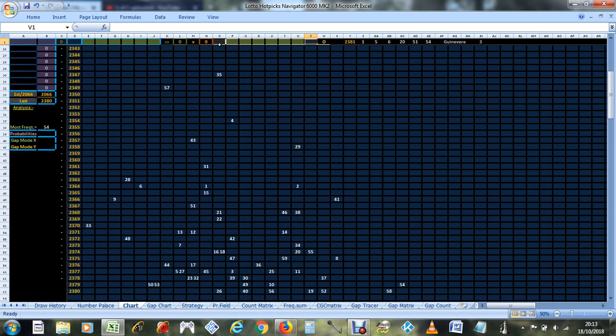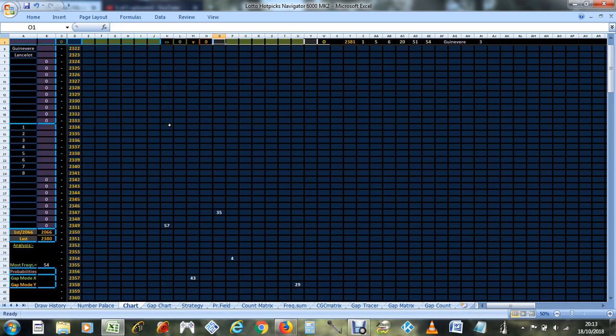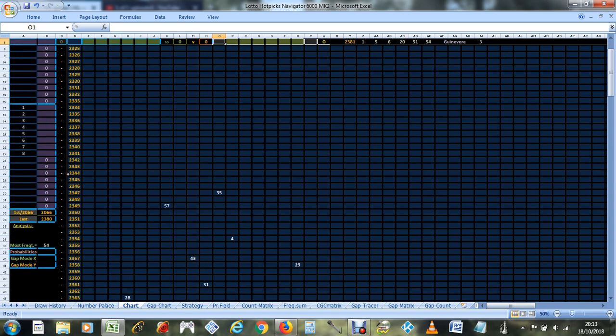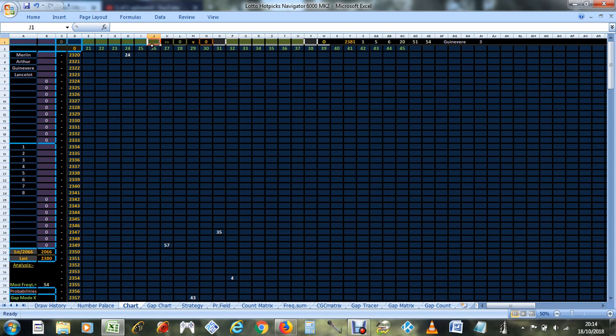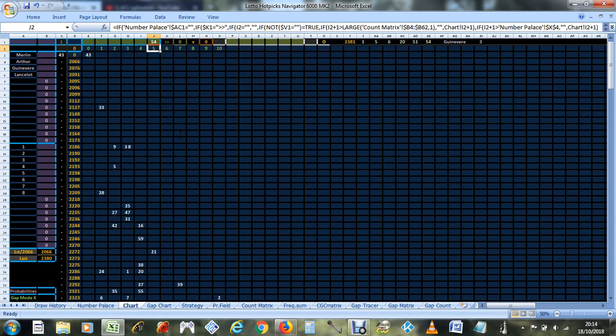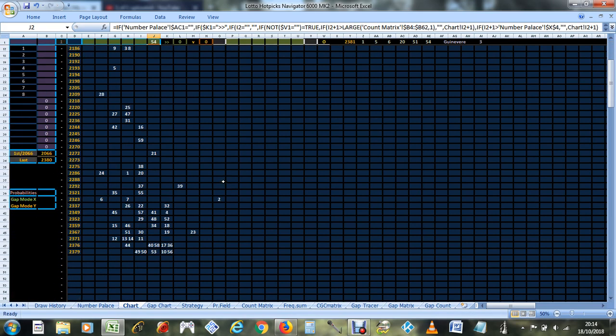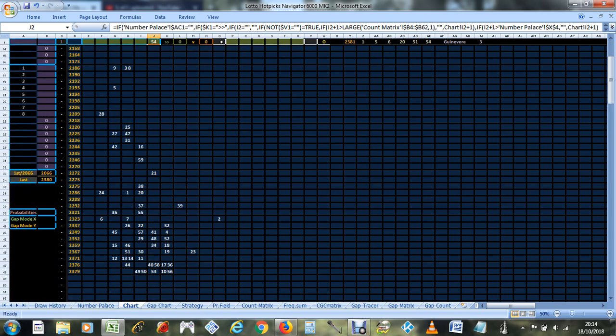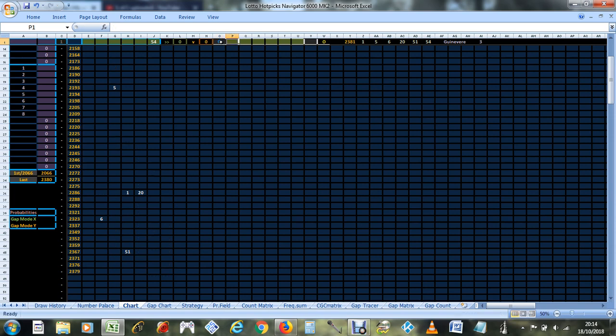Now I'll just show you where the winning numbers were on this chart. That's where they were, and that's where all the other numbers are. So we know that 54 was the most frequent, so if we look at a chart for number 54, so now we're looking at numbers paired with 54 on this chart, and this is where the winning numbers were.